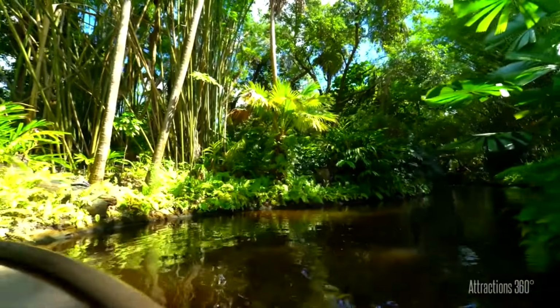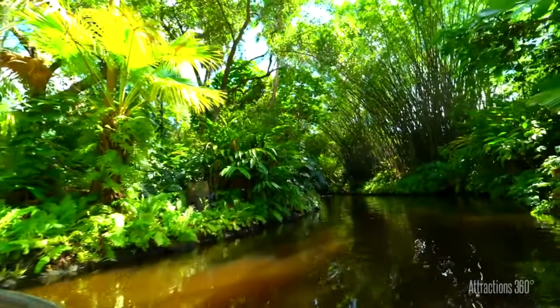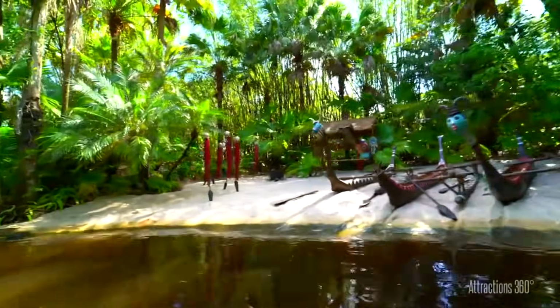Magic Kingdom, however, is very similar, as I mentioned, but a lot of the biggest differences happen because they have more space in the Magic Kingdom. So the jungle is larger. The jungle itself goes deeper.